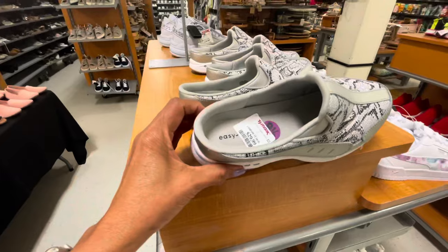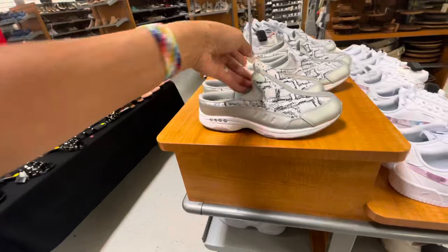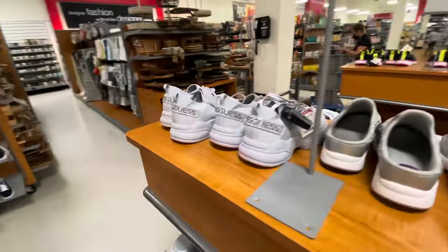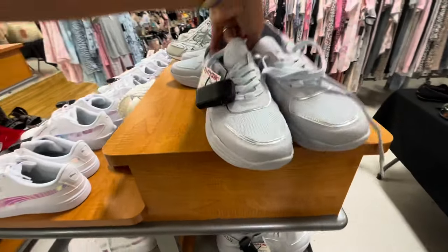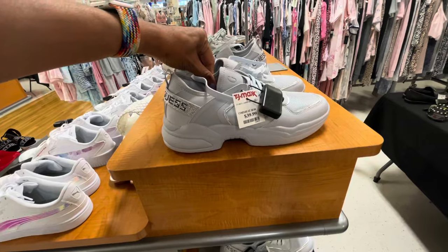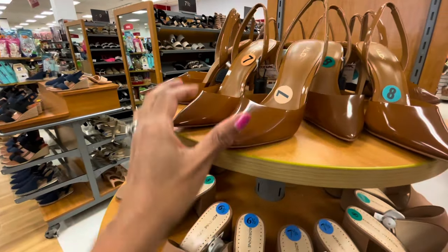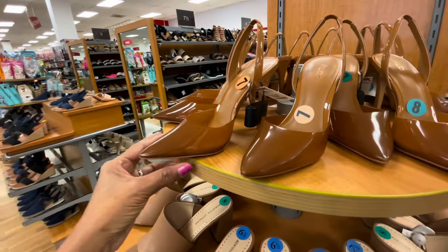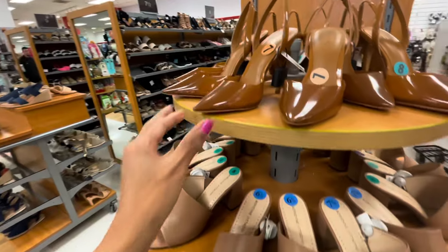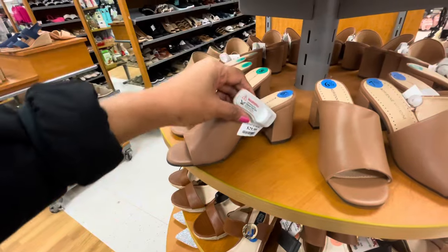What are these? Easy Spirit. $30. And this over here is Guess. $40. These are Aldo. And it's plastic. And they are $40. Nice heel. These are Adrian Vividini. And they are $30.